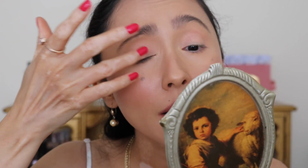So anyway, I'm going to apply this with my finger. I run it on the back of my hand just to avoid any excess, and I'm going to apply this all over my lid. Super simple, perfect for whenever you're in a rush, perfect for the summer when you don't really want a ton of product, but you still want a little something, especially on the lids.